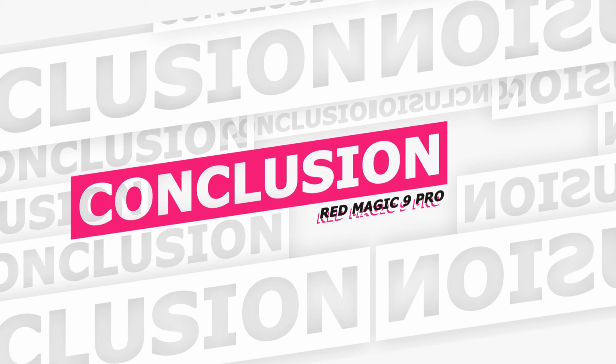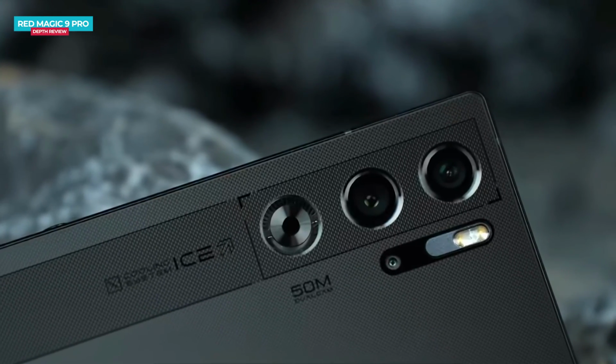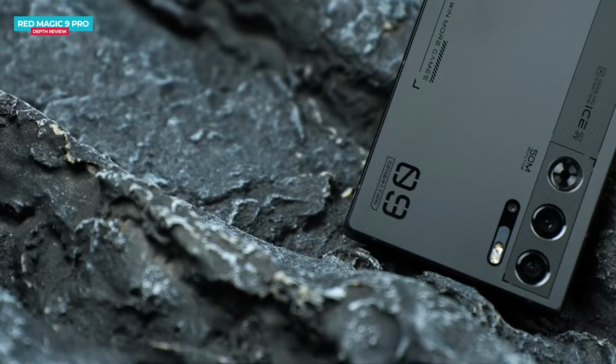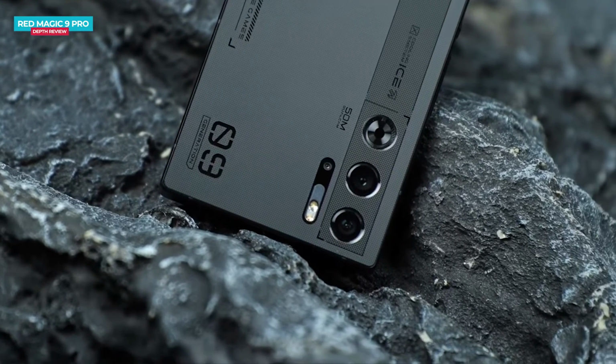In conclusion, the phone delivers outstanding performance, boasts a superb display, has significantly improved its camera capabilities and comes equipped with a large battery, which contributes to a slightly heavier build.